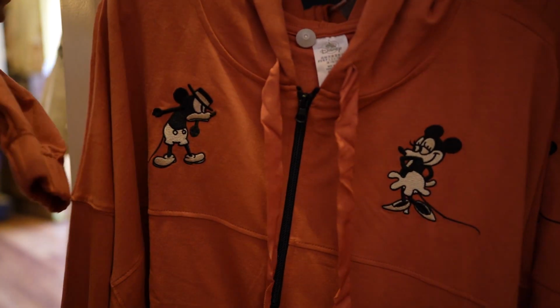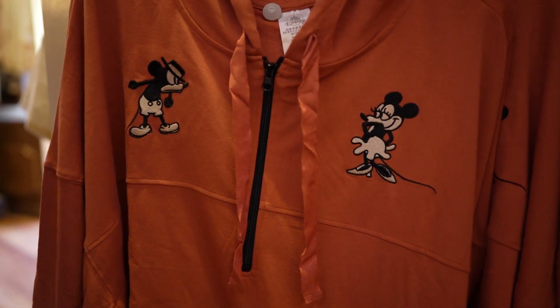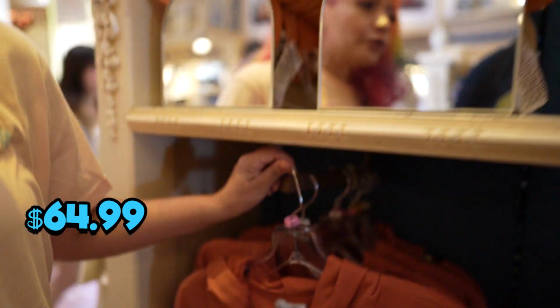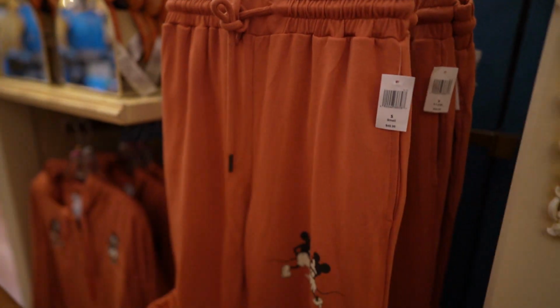What does this go for? This looks so amazing. This is a steal of a deal, regardless of whatever the price is. At $64.99. No, that's so worth it. And they also made some. Oh, a couple bottom sets to go with it? Pants.